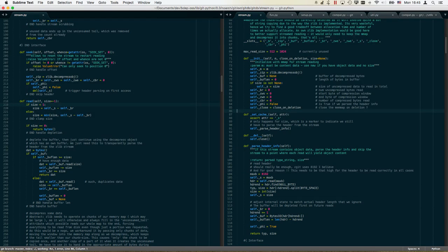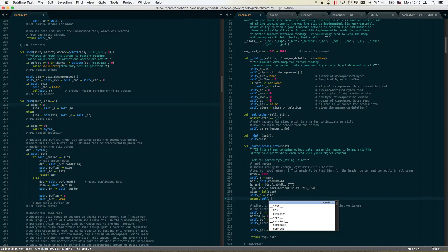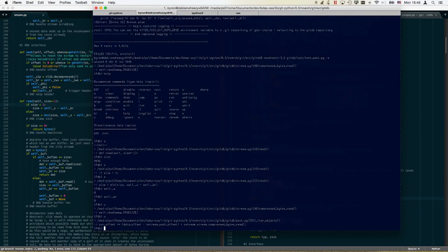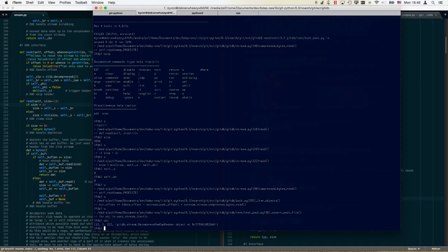Also, I'm putting an assertion here. Assert. I mean, the size could be 0 possibly. It would be valid to store an empty file, so the file size could be 0. Yeah, so I'm putting in this assertion just now so that we can see what's going on there. Because I don't think that should be an empty file. Should it be? Let's see. No, I don't think so.